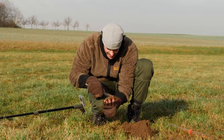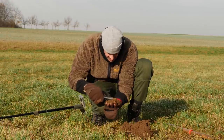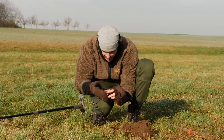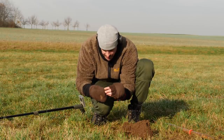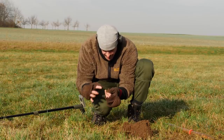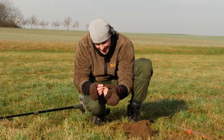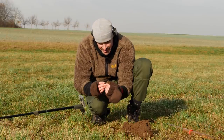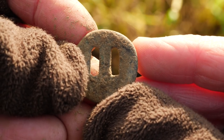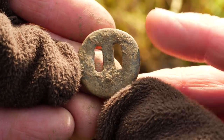It's in my hands. Oh, okay. Wow, I really didn't expect this. It's a slotted concho. We call it Schlitzrose in German.